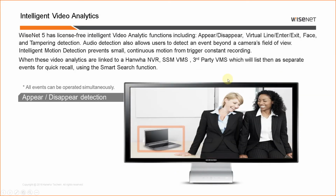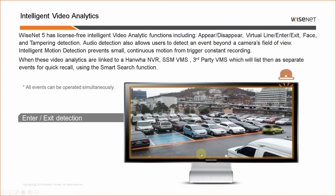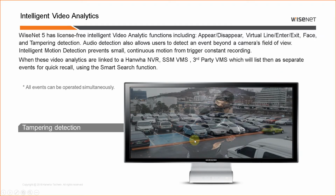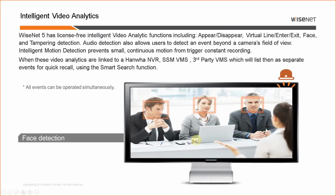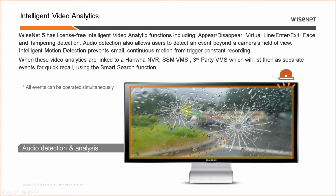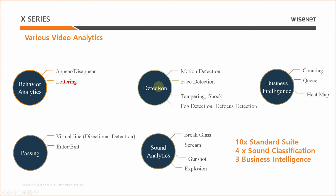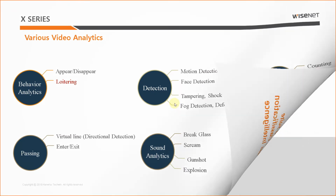Then what other analytics: appear, disappear, object is missing, someone crossing the line, someone entering a zone. Instead of a line, you draw a box, someone entering or exiting a zone, someone covering the camera, and face detection. If there is a person in the scene, maybe a car is allowed, a person is not allowed. So these are the analytics that are built into the camera. All right. Is it available in all the series? No, it is split across series, and some series have everything. So we will see that, so you're more clear on which product has what you require. Audio analytics are also available in the cameras. Roughly 15 plus analytics are available in the camera itself. And this is for the X series, by the way. It is built into the camera.